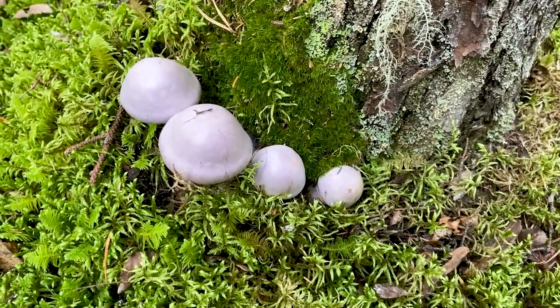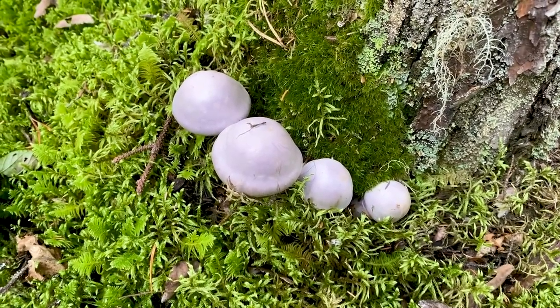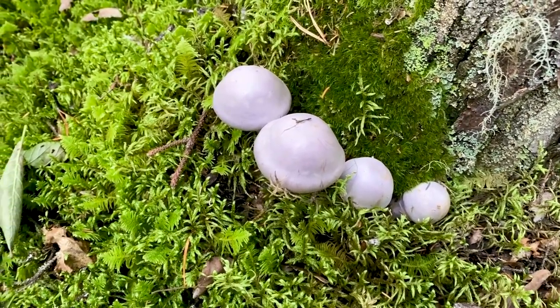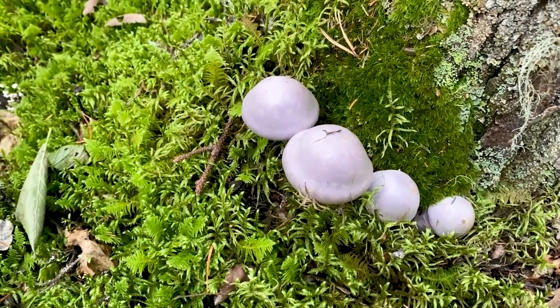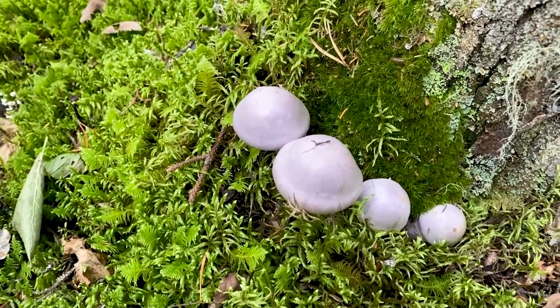There's a crazy amount of color in some of the fungi up here in this boreal forest. I have no idea what these are, but they're the most perfect mauve color I've ever seen. And the colors vary, they're almost like coral reef. There's so many colors.